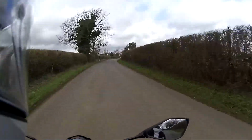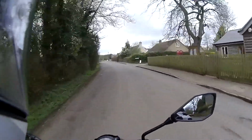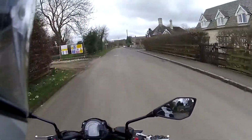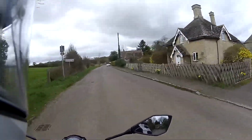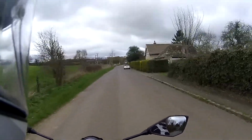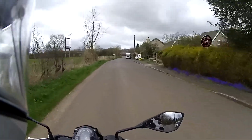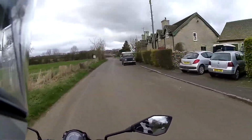some hairpins. Yeah, the Speedo's slightly out of sync. I do like the gear indicator though. It's the one thing about my bike I'm not a huge fan of, is the fact it doesn't have one. You can get one, but it's stuck on the fairing and it looks stupid.